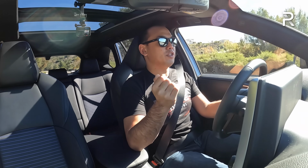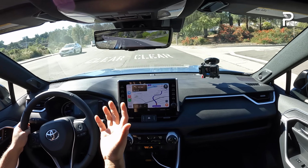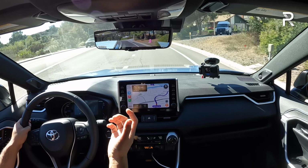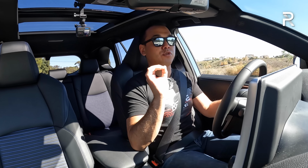2.5. I've driven the 2.5 a few times, not really happy with the base engine. The base engine, I think, is just too sluggish, it's too buzzy, and it's really unrefined for a Toyota 4-cylinder. This engine still makes a little bit in terms of unrefined noises, but the fact that you've got the electrification helping it out here. Remember, these are 3 electric motors.